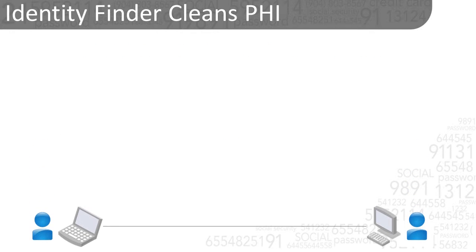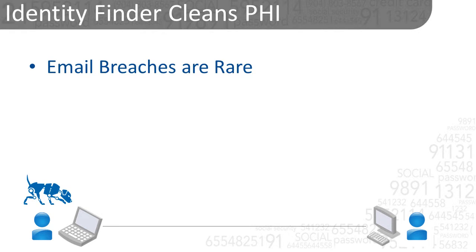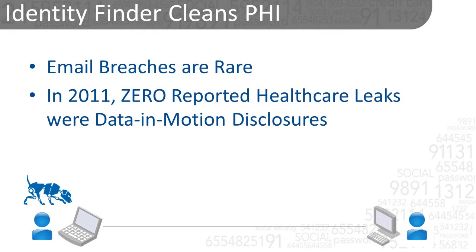Although data in motion products may be useful in organizations with a high risk of email breaches, reported email breaches are rare. In fact, in 2011, 0 healthcare industry leaks reported to Health and Human Services were caused by accidental data in motion disclosures. Because a data at rest DLP solution better met their needs, IRH and Big City Medical Center evaluated Identity Finder for Healthcare for 30 days.